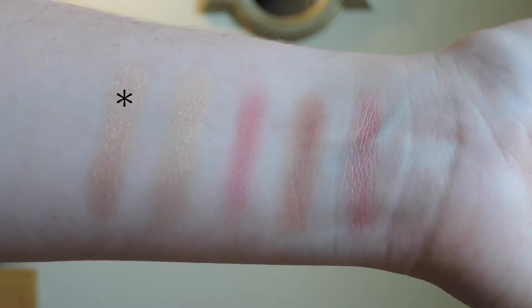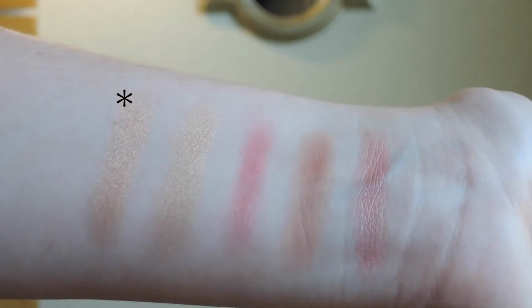This one is a more peachy, kind of rose goldy highlight. It's more suited to a natural skin tone, I would say. So mixing these two together is really nice. That's what I have on my cheekbones right now. And there's not a ton of yellow in it, which I think is wonderful. And I think the two together are beautiful.